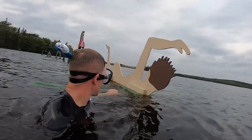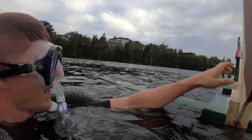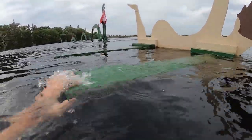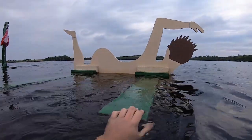So it's just plywood and these long, I guess, little floats. That's really cool.